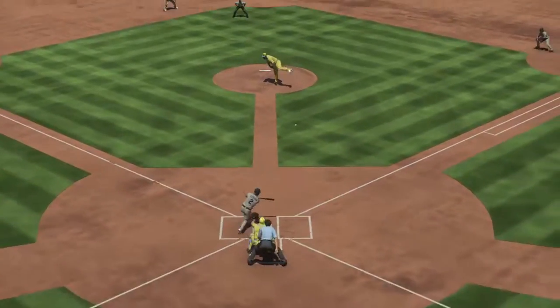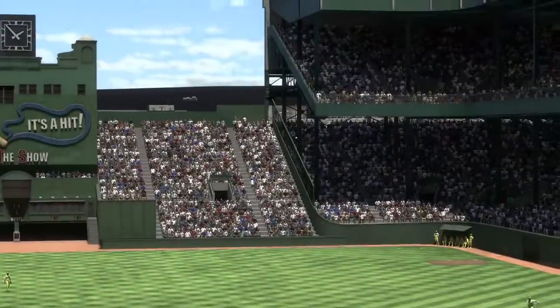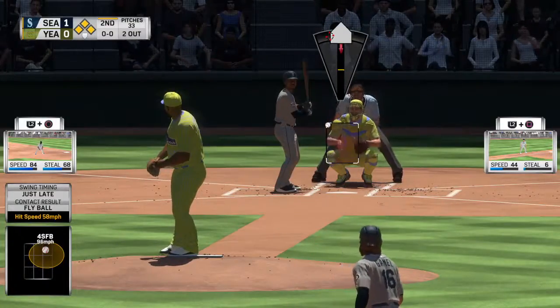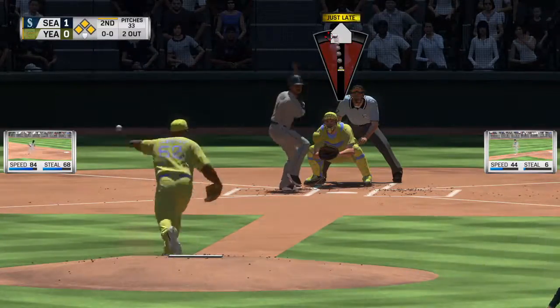Well, you see that sometimes in day games. It's easy to say that from here that he should have made the play, but the ball gets lost in that big sky sometimes. It's a play that should have been made. You kind of feel bad for him at the same time.